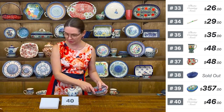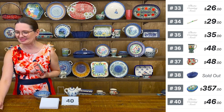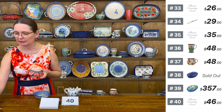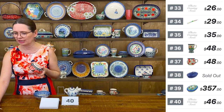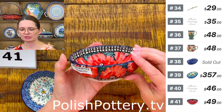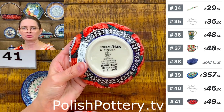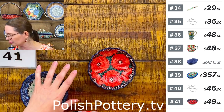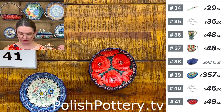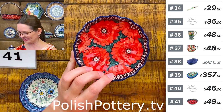And then I have dessert bowls. Little cuties. And one is in my favorite pattern, the temptation pattern, which is U6 pattern. And it was designed by my favorite artist as well, Maryla Iwicka, number 41, Temptation. This is a cute scalloped bowl. Unikat 3428 by Miss Maryla Iwicka. They are 8 ounces brimful. And let me see, 4.5 in diameter, 1.5 deep. Oh, I love this pattern. Oh, so bright.